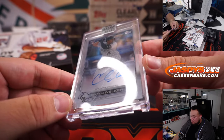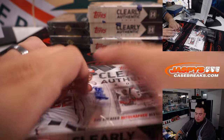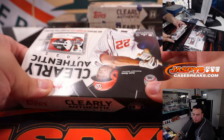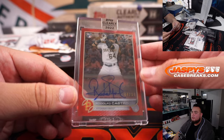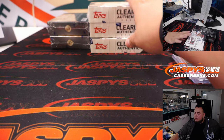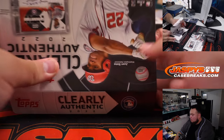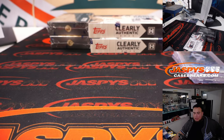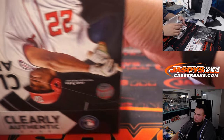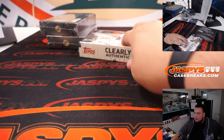All right, we got Colton Welker. That's a rookie autograph there for the Rockies. Mike Tower with that one. We have Rodolfo Castro to 50 for the Pirates. Pittsburgh Pirates, that's going to Barry Roberts. We have a Greg Deitchman for the Cubs. That's going to Chris Parent. We have for the Rays, Austin Meadows to 99. Rays, it's going to Derek.